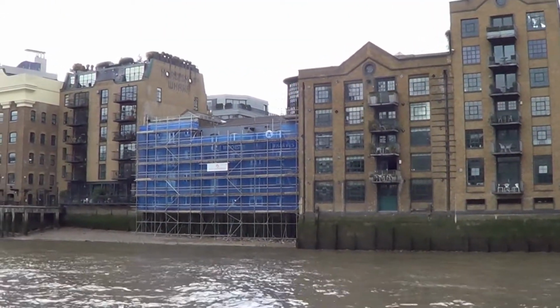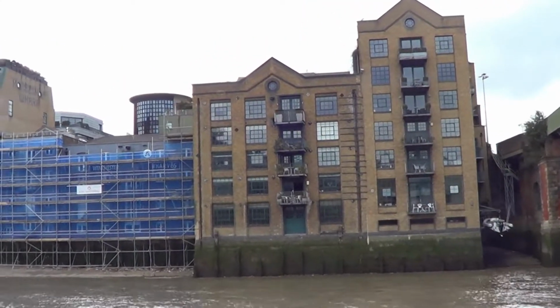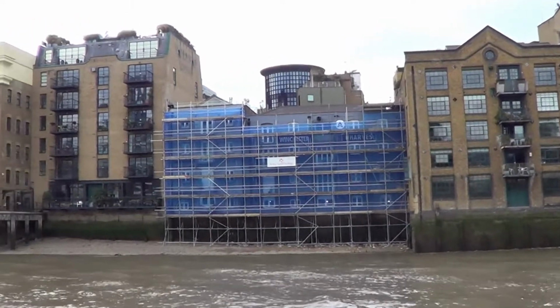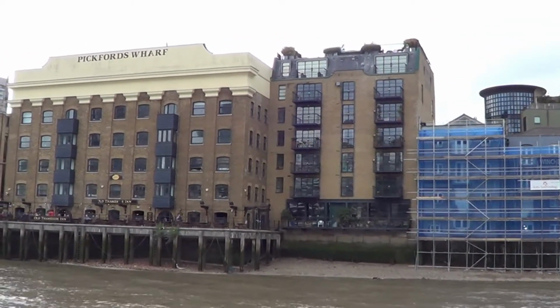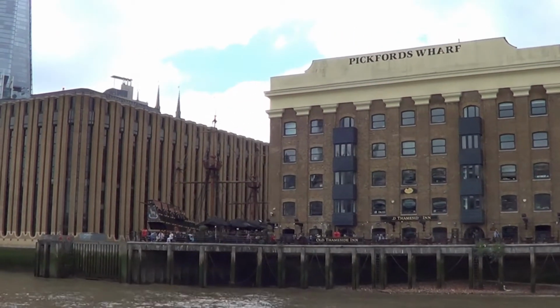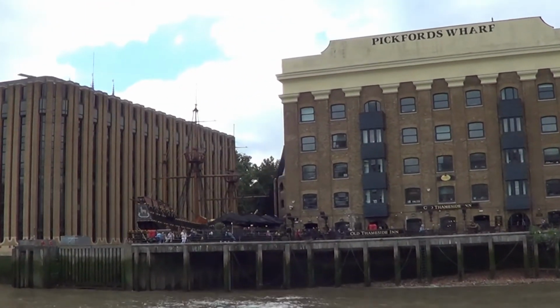On the right hand side, we will be passing by the Golden Hind, a reconstruction of the original Golden Hind's galleon. Now this has been around the world, the reconstruction, with working masts and sails and doing it properly. No motors or anything. It went around the world twice. It was built in the 1970s. The original was kicking around in the 1570s. 1577 it went around the world.